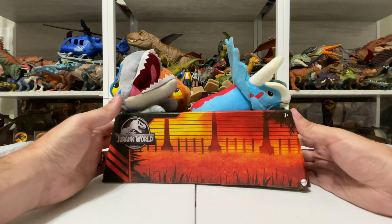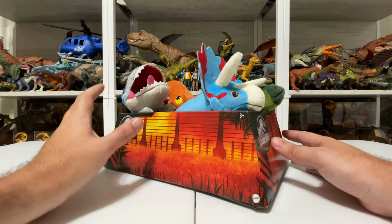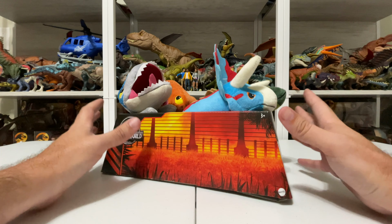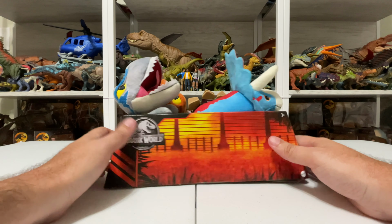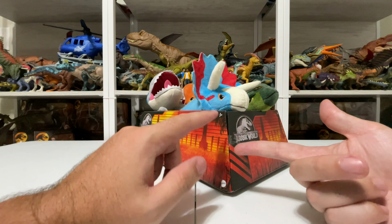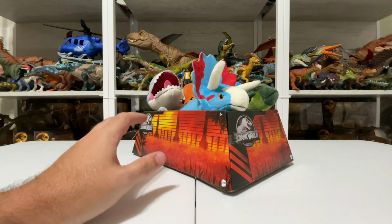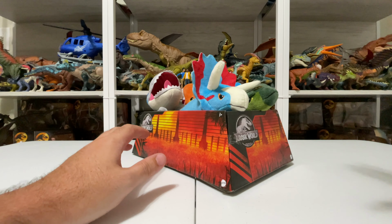There are 4 different plushies in here, and there's a really cool one, Nasutoceratops, that I really can't wait to dig into. But the other ones have some serious fun as well. Again, we've been looking at a lot of plush on the channel here with the Legacy Collection plush, and the Bumpy plush was a hot one. But again, there's some unique stuff going on here that I definitely want to call out in this review.